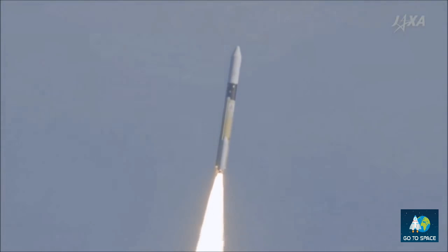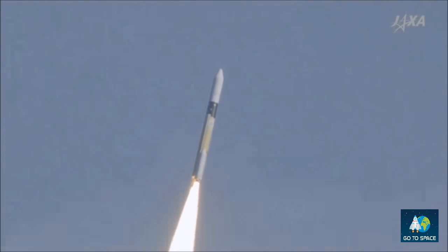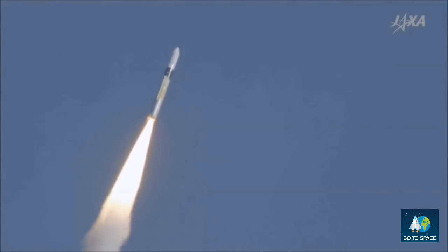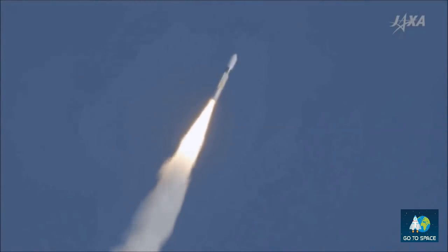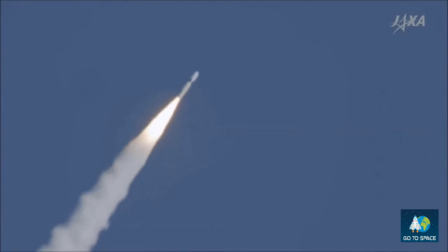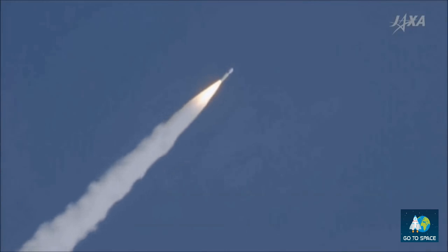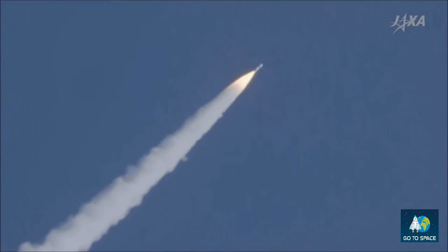H-IIA rocket number 37 lifted off from Tanegashima Space Center at 10:26:22 a.m. on December 23rd, 2017 Japan Standard Time. We have a liftoff of the H-2A launch vehicle number 37 carrying Shikisai and Tsubame from the JAXA Tanegashima Space Center. Following liftoff, the operation control of the launch vehicle has been switched from the blockhouse to the range control center.